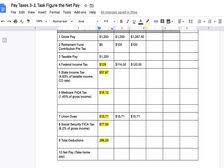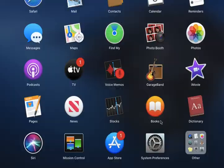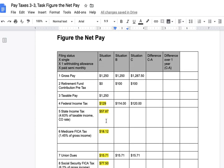So how are we going to figure out our net pay, or our take-home pay? Well, we're going to subtract 1250 minus 298.20, and we're going to be taking home $951.80. Okay, I just did situation A for you.